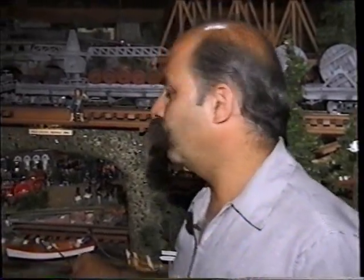G-gauge, of course, is engineered and manufactured to be outside. It's all weather resistant, and people have acres and acres of trains going in their yards with bonsai trees and running water, waterfalls. But I really need to play with my trains 24 hours a day, 365 days a year. So being in the house makes me able to do that. And this layout proves it: you're going to see 14 trains running on 8 lines. Wow. That just proves that you don't need a whole lot of space to run G-gauge.